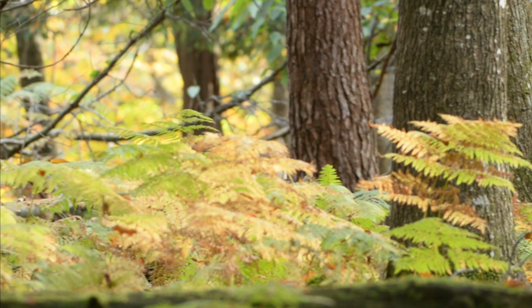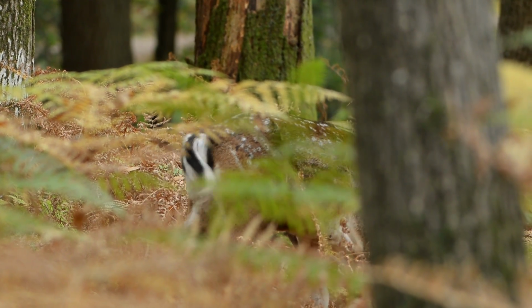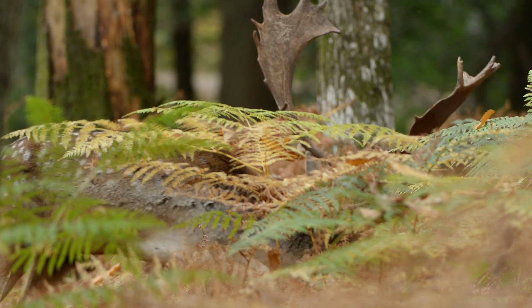With our time in the New Forest coming to an end, we began heading back before dark with only a few last glimpses of deer. But our luck was about to change.